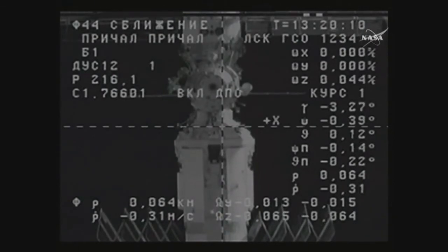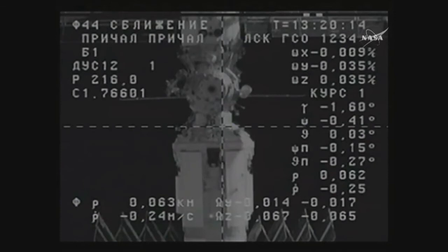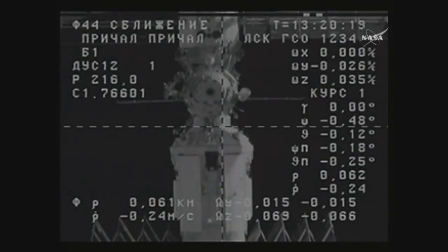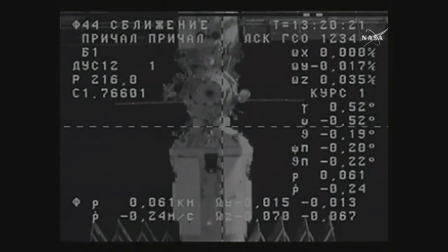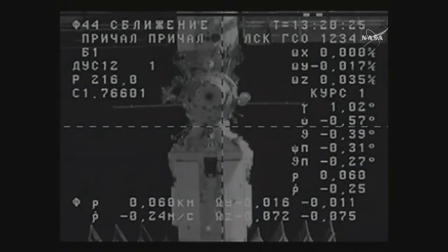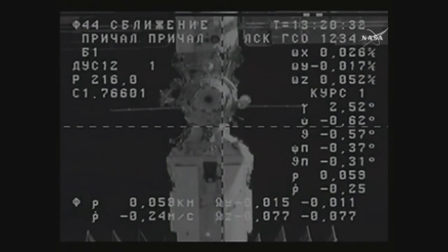The venerable Pirs docking compartment was launched back in September of 2001 to the International Space Station, serving a multiple purpose as an airlock for Russian-based spacewalks out of the station, and as it will today, a docking port for Russian vehicles, particularly Progress resupply vehicles. And the crosshairs are aligned.